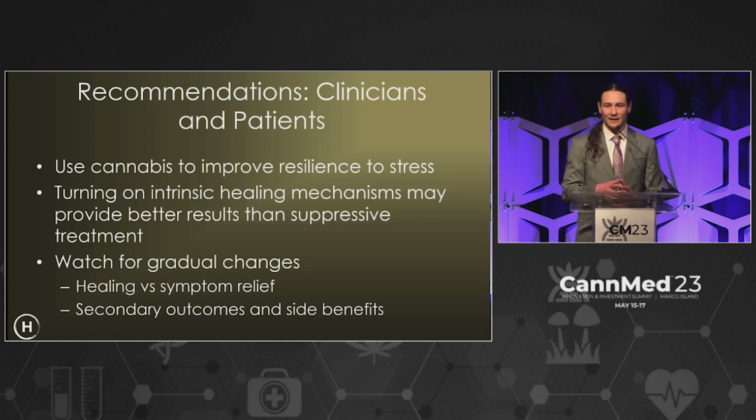Your homeostatic physiology is functioning more efficiently, and that's not only going to make you feel better, but prevent future disease, instead of just covering up a symptom without addressing the underlying vulnerability. So watch for gradual changes, healing versus symptom relief, and secondary outcomes and side benefits.